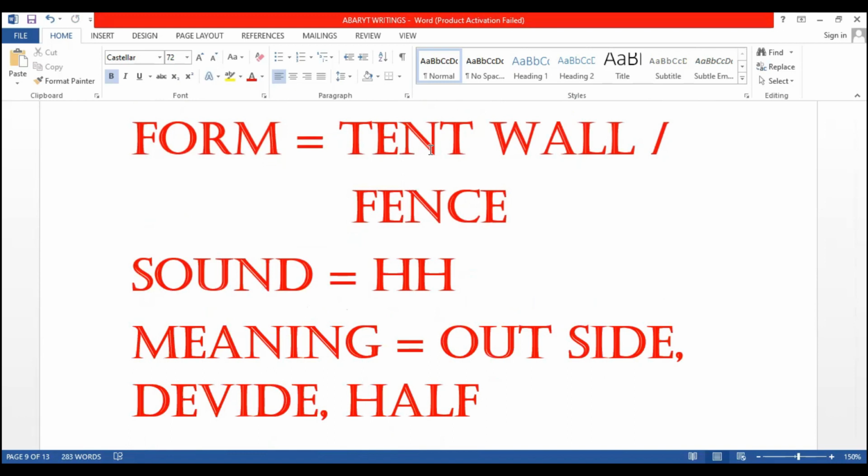And for us today, that's what we do. A lot of us, we run fences or walls to show where our property is. And the last one, it cuts it in half. Half is the last one.